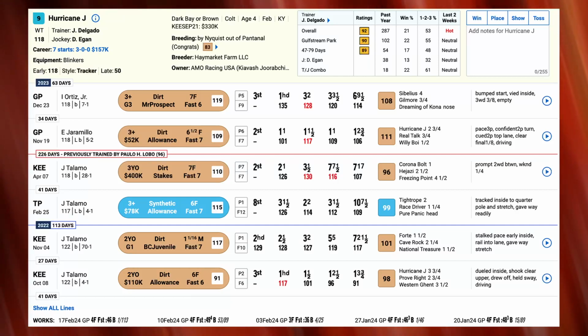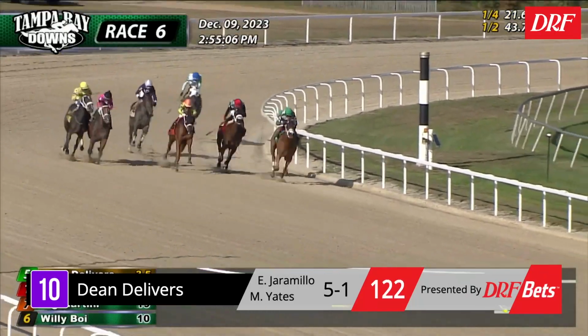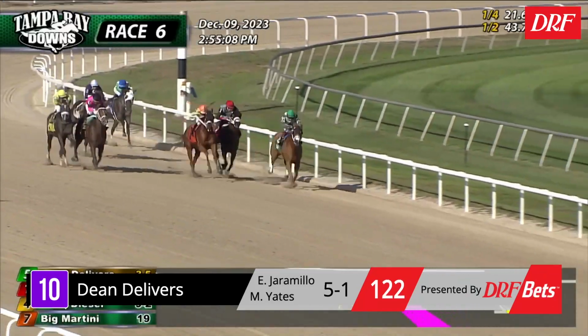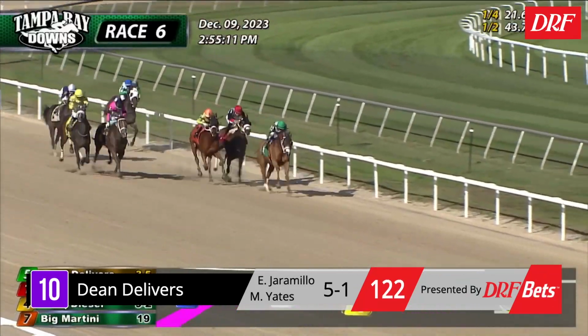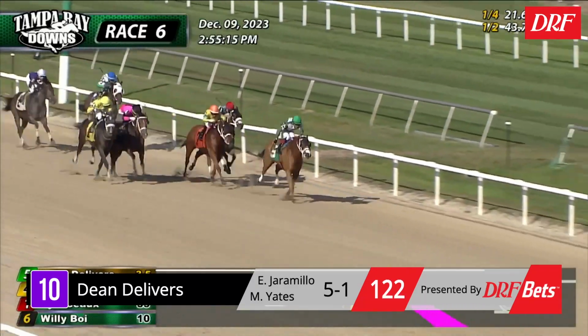And then all the way on the outside is the number 10, Dean Delivers, the horse that was shown first early on the pace projector. But as you can see, as we take a look at his last race, and then at his past performances, he's not a horse that necessarily needs the lead like he had this day to be most successful. And this was a really enterprising ride by Amicio Jaramillo in this race we're taking a look at at Tampa, Craig, because it was a 7 furlong distance.